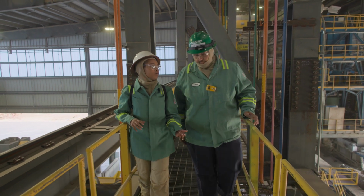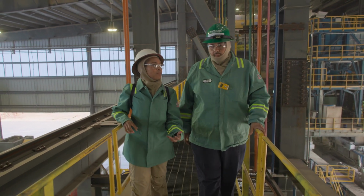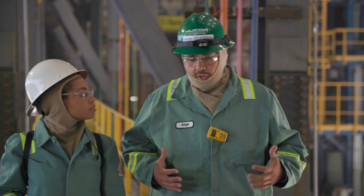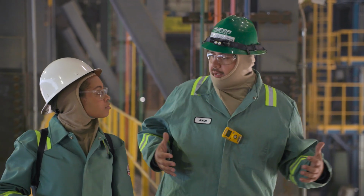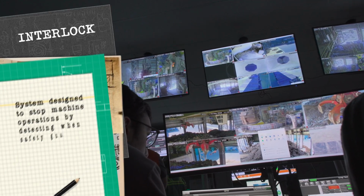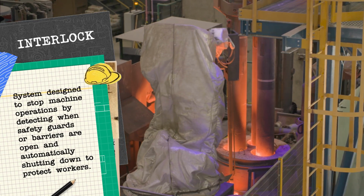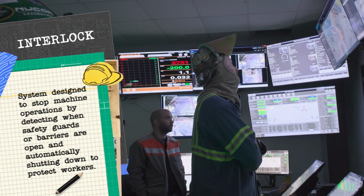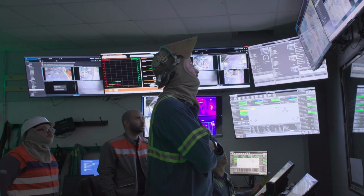So what's an example of how automation is used to help keep people safe? So to keep people safe, we have different types of technologies. So we use such things as interlock. So when a machine is going to do something, we have sensors that will detect if a human presence is there, and it will stop. It will not let the machine run to make sure that our teammates are kept safe.